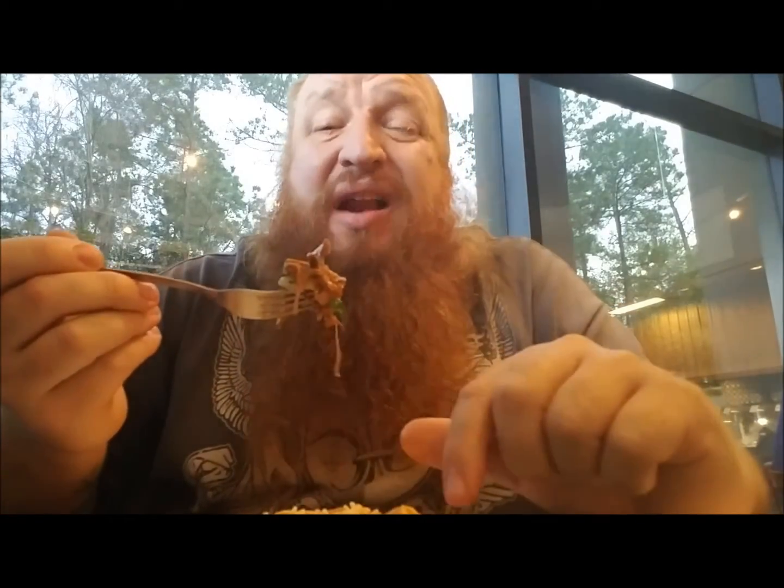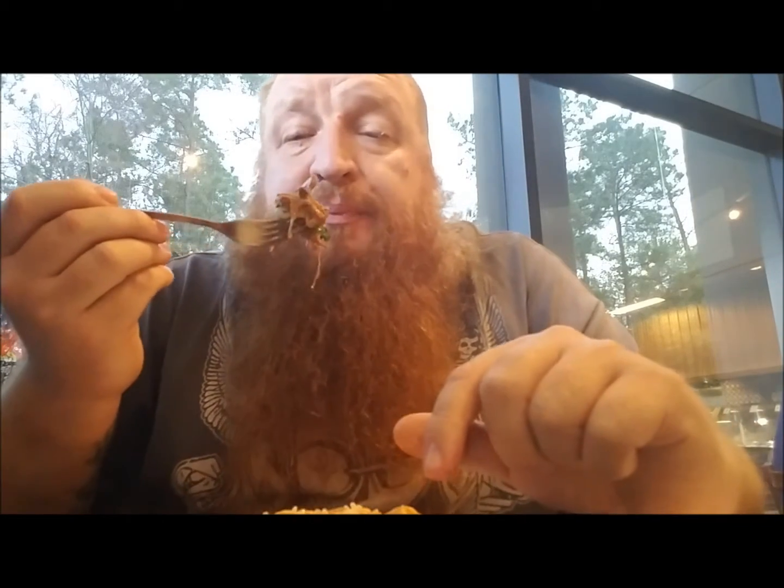Beef was hot when I first got it, but just that fast, it got room temp quick. Didn't retain its heat.